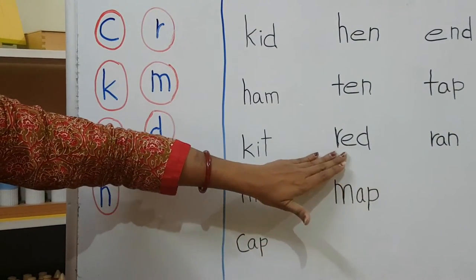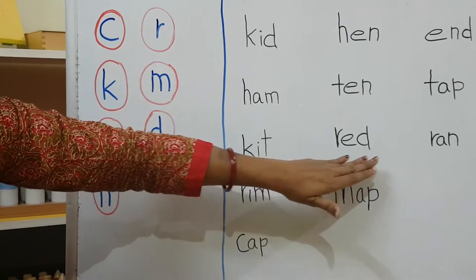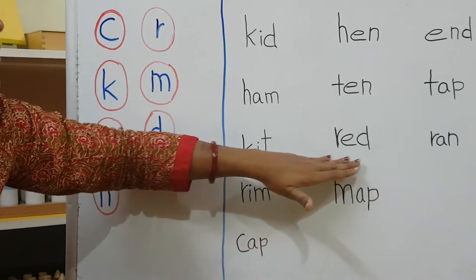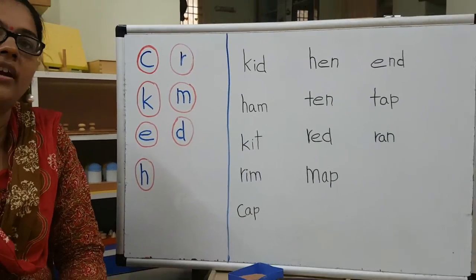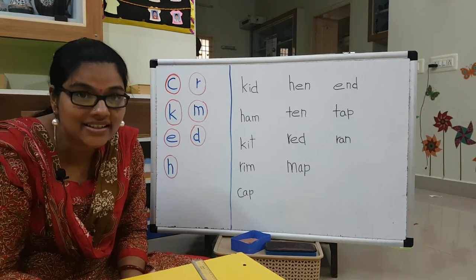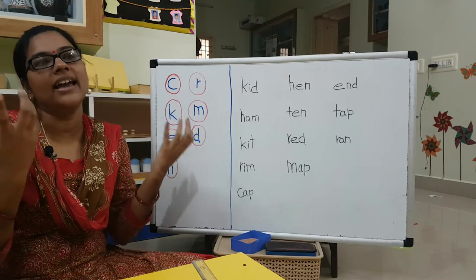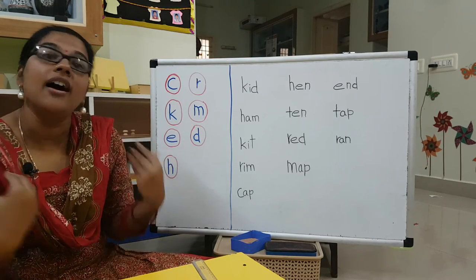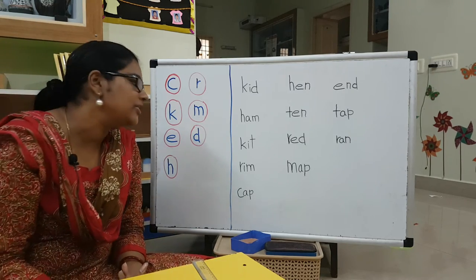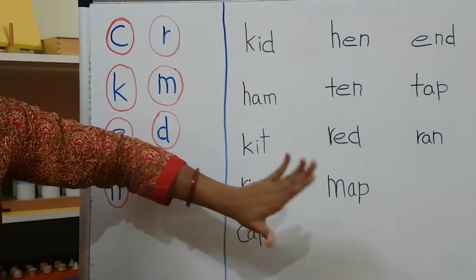R-E-D, red. Clear? Red. I have a red gown. Color red. You all know the color red? Yes. I have a red gown. Boys can say, I have a red car. Oh, that's great. Okay. Red car, red shirt. Oh, that's nice. Then, we'll move on to the next word.